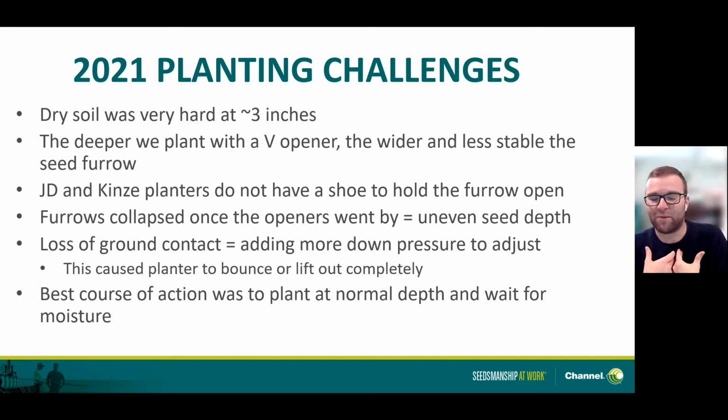So what was happening, in my opinion, was as we were planting, the furrows were collapsing, or I had a few cooperators call me and say they looked like they were more exploding than collapsing. As we went by, again, planting deep with not much moisture, the furrows kind of crumbled and caved in on itself, and that caused uneven seed depth. I saw fields where seeds were planted anywhere from at the bottom of the furrow to right in the middle to, in some cases, even on top of the ground.